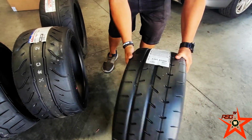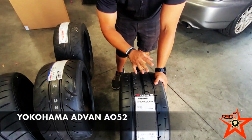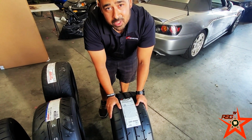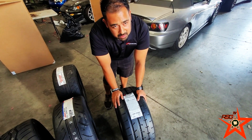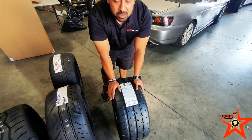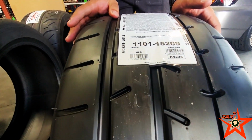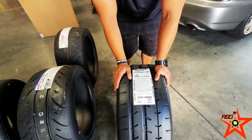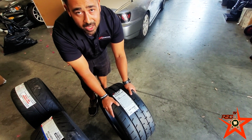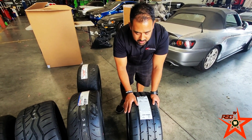So this is the Yokohama Advan AO52. The 255-40-17. All the tires we talk about today are gonna be 255-40-17, which is the typical square setup you're gonna see for the Honda S2000. So for the AO52, it's typically a track tire. Time attack tire. Not too many people run these on the street. They're a 200 tread wear tire. They have tons of grip, but they don't have too much life for street driving. So it's not highly recommended. They do wear pretty quickly. They are a softer compound, but they offer tons and tons of grip for you fast boys. Anybody running time attack, grid life, any type of road racing or road course racing, this is the tire you're gonna want.